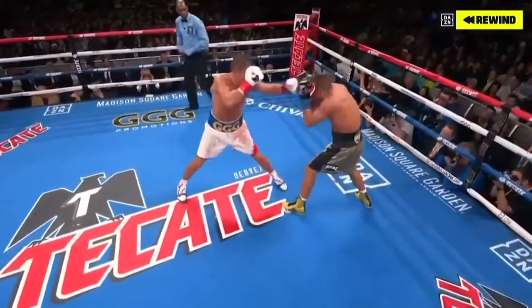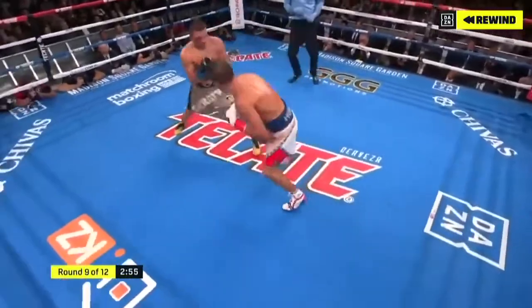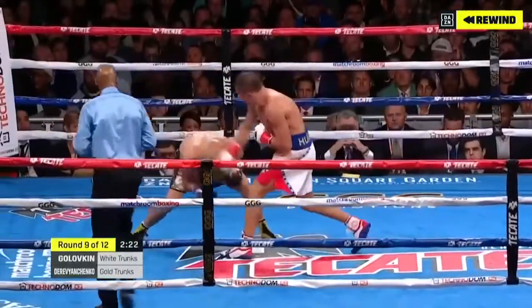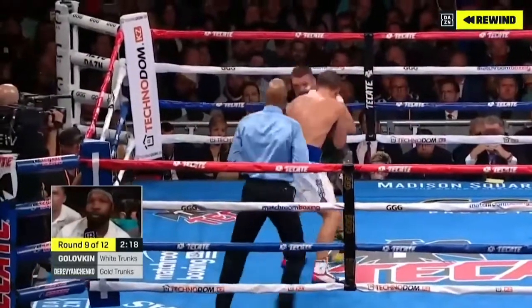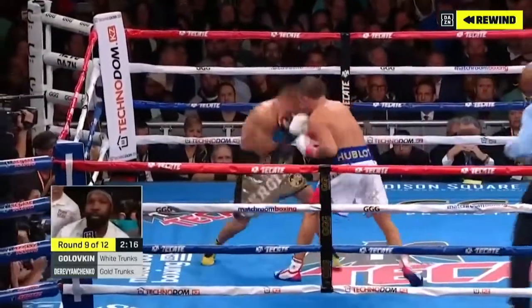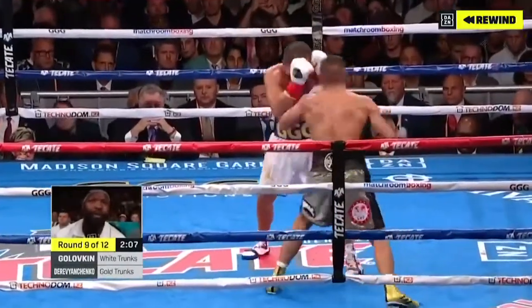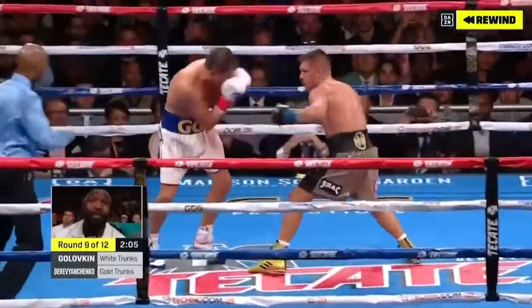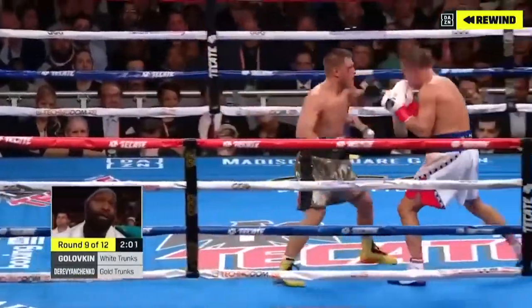There you see the eye is closed up. Good uppercut by Golovkin to open up round nine. They get right at it. The goal before the fight was for G to start jabbing towards the left eye. He cut him jabbing towards the left eye. All these adjustments he made, now he's got to just let his hands go more and use more of his defense. He's not using it right now.